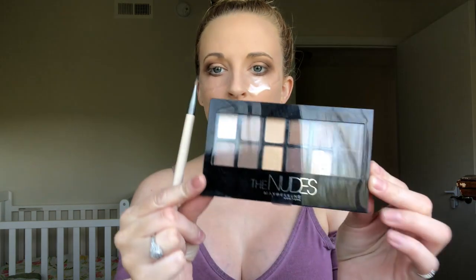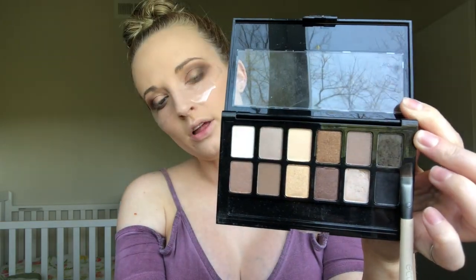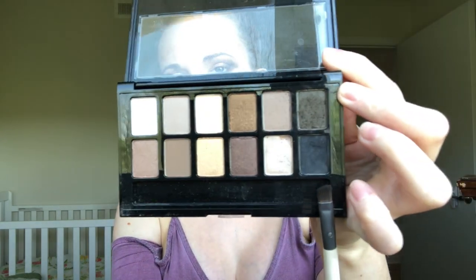The shadow I use for my eyeliner is the Nudes palette. It's Maybelline, and it's just the basic Nudes one. I use either this color, which is like an olive green brown color, or I use the black. Black is for more of a nighttime look. I'm going to be using the other one. So I take an angled brush, which you can get anywhere. This one's Eco Tools, so it's from Walmart.